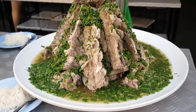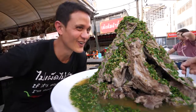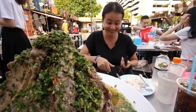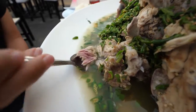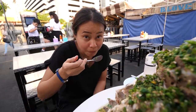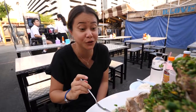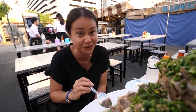Are you ready for this? Can you eat right now? It tastes very good, but it's not that look crazy. But it tastes very good also.